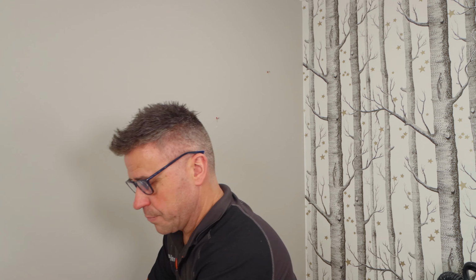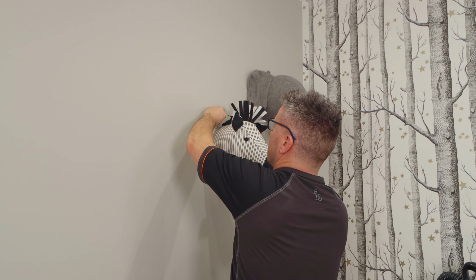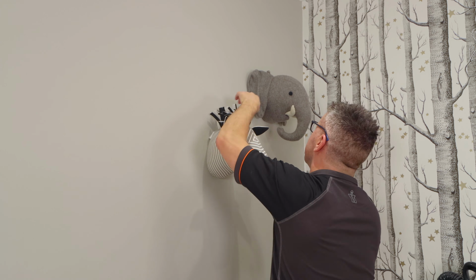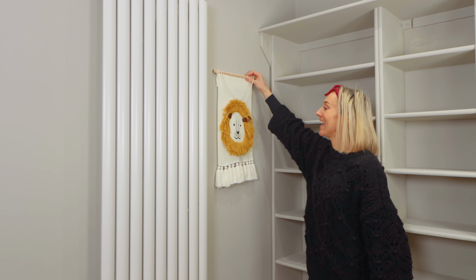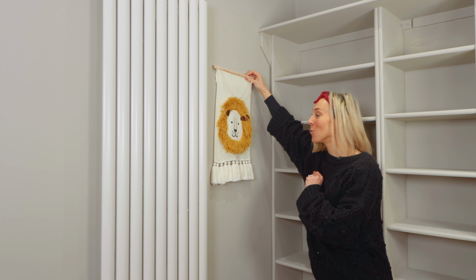So let me introduce you to Lennon's new pets. This is the elephant and the zebra, and they're going to be going on the wall here. We've also got smaller ones which are going to be nicely scattered across the wall. So how cute is this, adding a completely different texture to the walls?